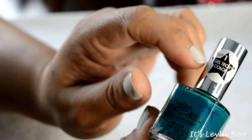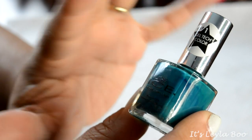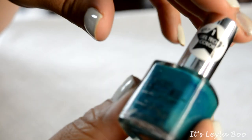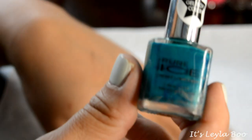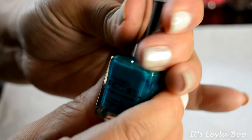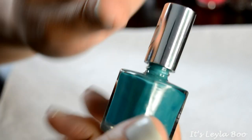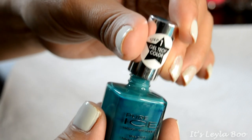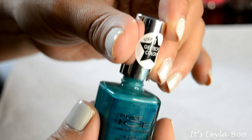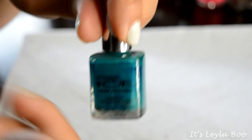Another Pure Ice. So again, this one is a gel tech one, so you have this and then you put on the gel tech top coat. This one is in the shade More Bang for My Buck. It's kind of a green, tealy, bluey shade. Look at that, it's starting to separate. It, again, just hasn't been used in a long time. I mean, it is a pretty color, but I actually have a color that's pretty close to this that I like a little bit better, so I'm going to pass this one on.